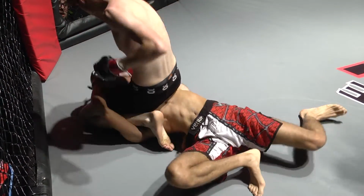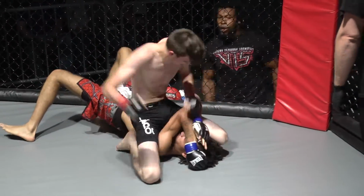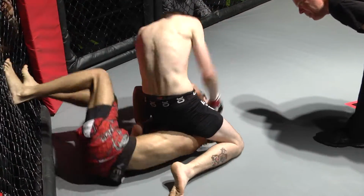Uh-oh, sitting up high. Farris is up top. Big trouble. Amateur fights usually don't get to go too long if he's in trouble. This is going to be it. He's trying to walk up the wall. He's not going to get it done.